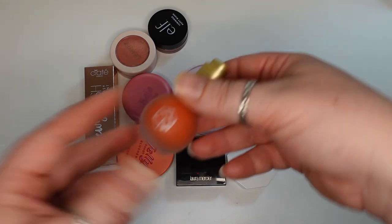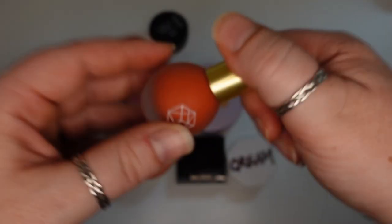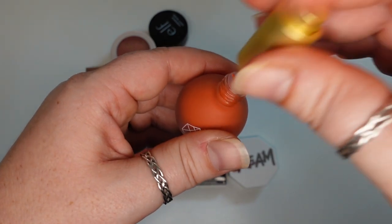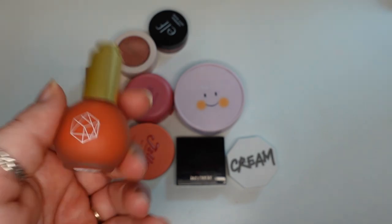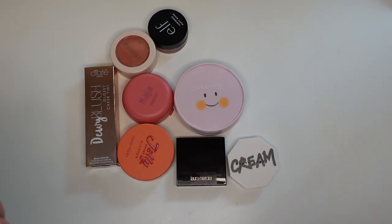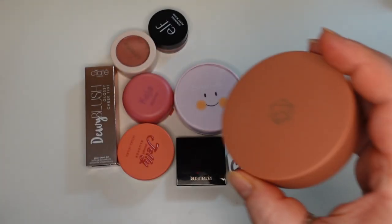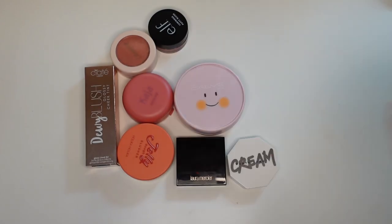Okay, so M Cosmetics, the serum blushes. I wanted to try this forever. This is in Sunset Sky. These serum drop blushes, I've liked the packaging and have had my eye on these forever. I didn't purchase this. When it came to purchasing something for the first time from M Cosmetics, I went for the powder blush because that's a safer bet than this. And I loved it.